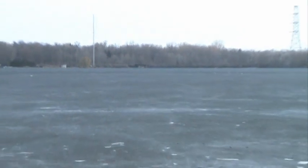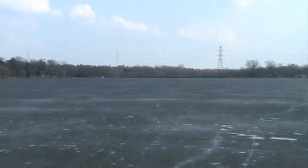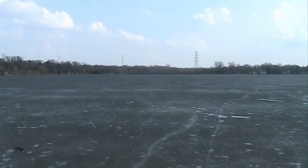And now it is Friday, March 16th. The air temperature is, well, right here by the lake it's a little cooler than other spots, but the official temperature is 77 degrees. And yeah, this is the way things are.